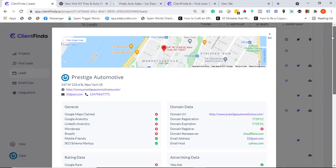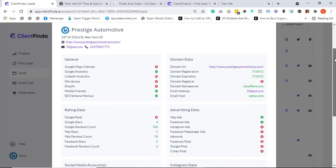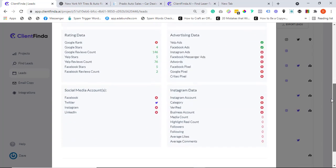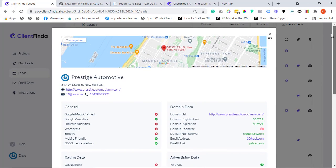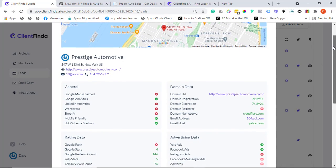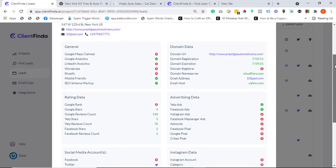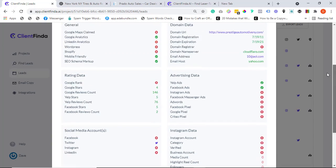It'll be easy peasy. So you see, ClientFinda is exactly what you need to start closing super targeted and pre-qualified leads right now. Just imagine having a way to tell what problem your prospect is facing or what services they need even before approaching them. Remember the saying, sell your customers only what they need and not what you want? This is exactly what ClientFinda helps you do.